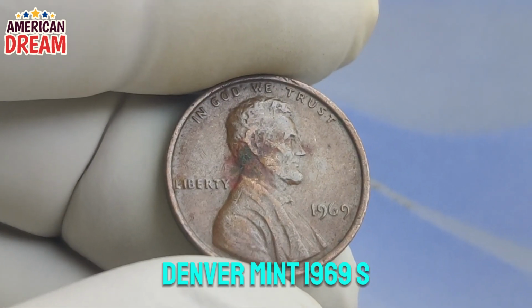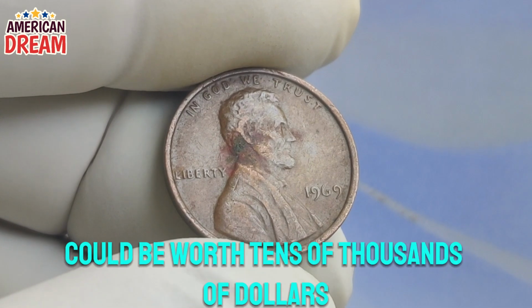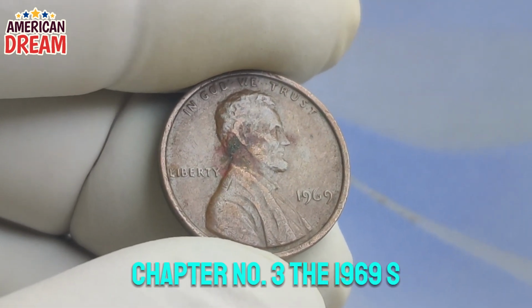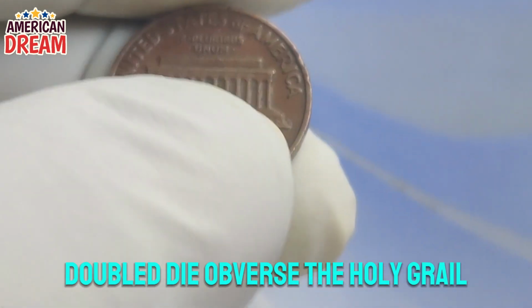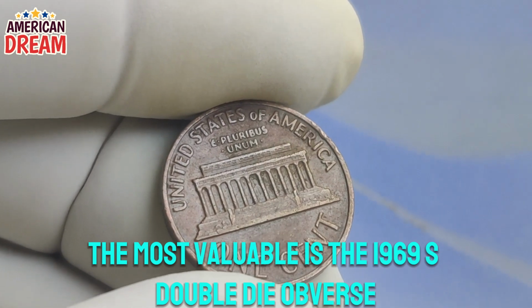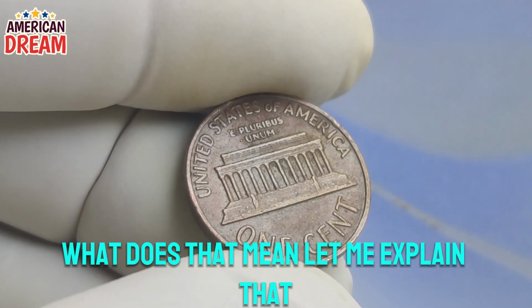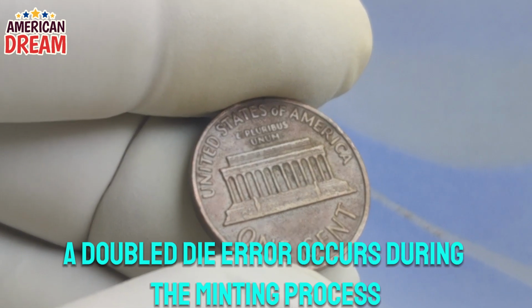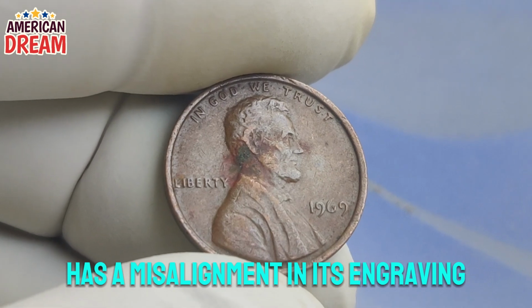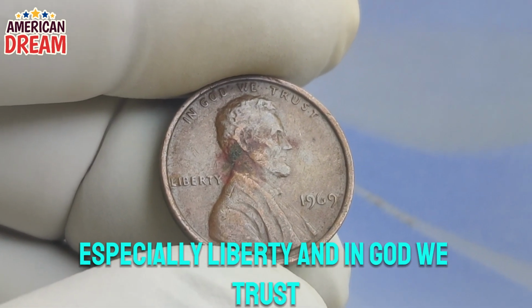The 1969 Lincoln penny follows the same beloved design introduced by Victor D. Brenner. On the front, we see Lincoln's profile, the word Liberty to the left, the year 1969 to the right, and just beneath the date, a tiny letter or no letter at all indicating where the coin was minted. There are three types of 1969 pennies: 1969 Philadelphia, no mint mark; 1969 D Denver Mint; 1969 S San Francisco Mint, and here's the twist. One of these versions could be worth tens of thousands of dollars.